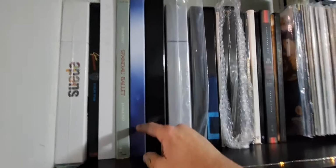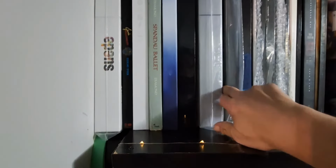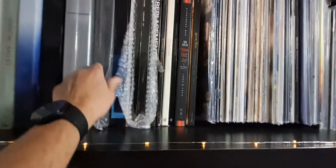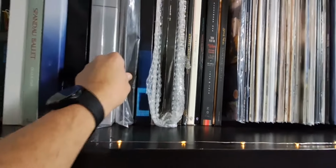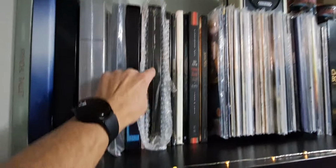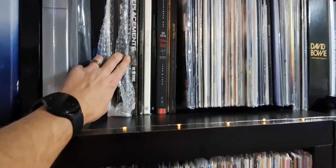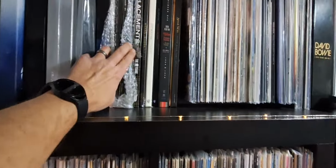It's got Suede, Peter Gabriel, that's Jack White, one of those Third Man Records things. Is this Queen? I think this is Queen, actually. Yes, this is Queen. News of the World 40th Anniversary box set. That's T. Rex. What is that? That's another Third Man Records one. Depeche Mode remixes. I got two copies of that Depeche Mode remixes one. Replacements box set. And to the person who bought that for me, if you're watching, thank you so much.